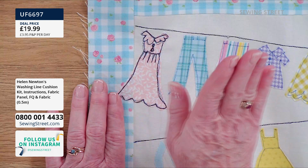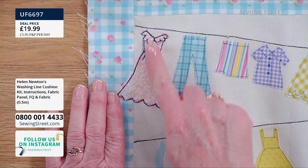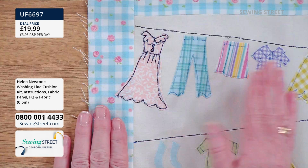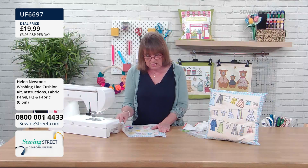Because when it's all finished, we're going to go round and iron that, and you won't see any of the lines whatsoever. The pen will come off, won't it? And what I found I did for the actual sample was I did all my pegs in one go, rather than doing them separately. It was just much easier to do that. So I'm going to do some trousers now.